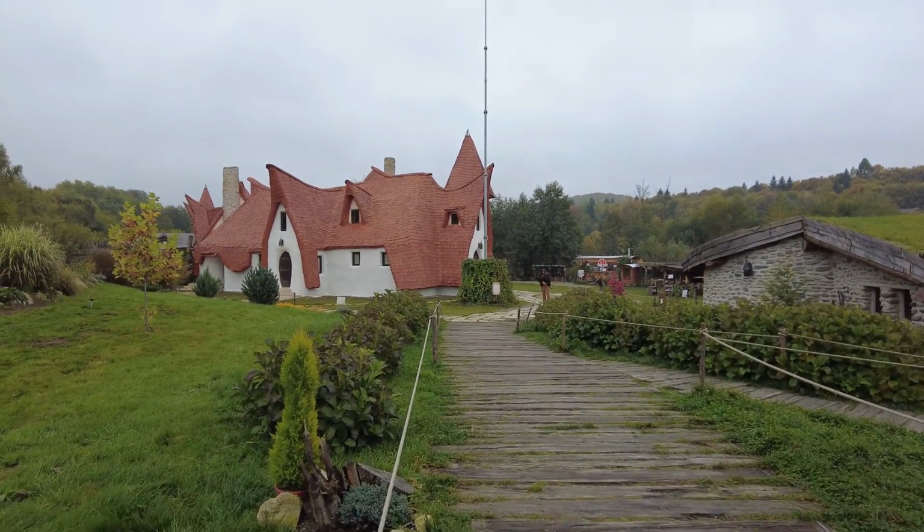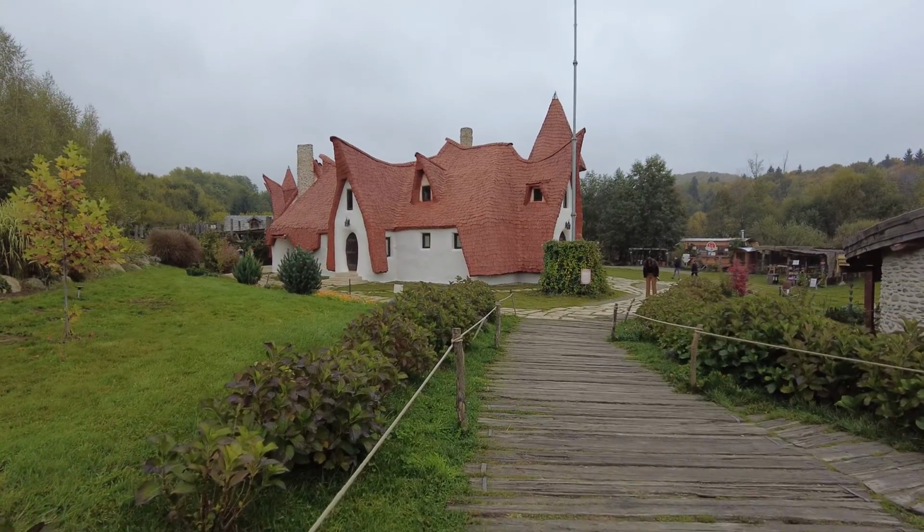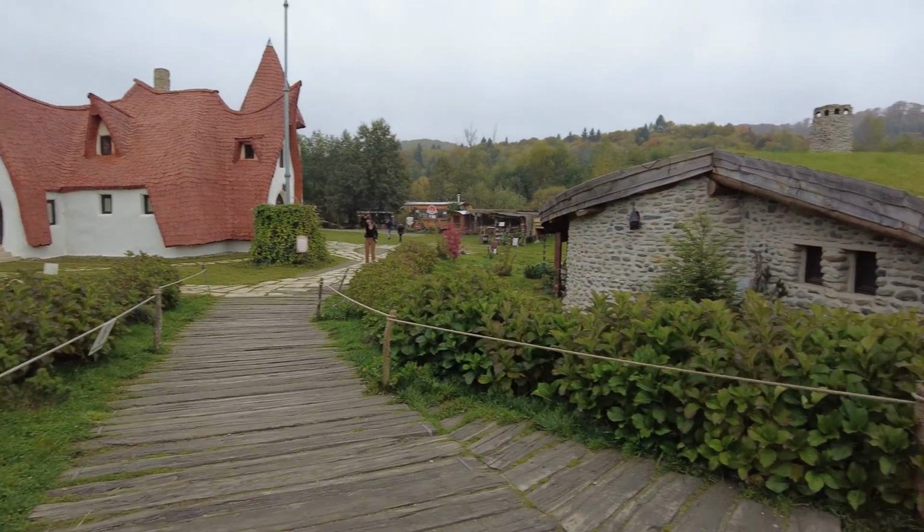Today we are near Sibiu and we are going to visit Transfagarasan, Bulalak, and right now we are at the clay castle here in Valea Zânelor. This is how the clay castle looks. It's a beautiful area.